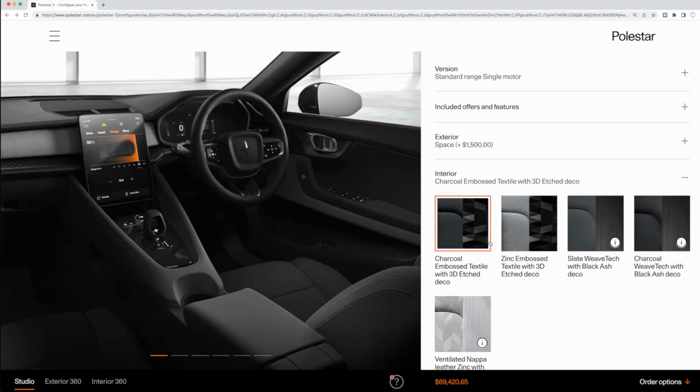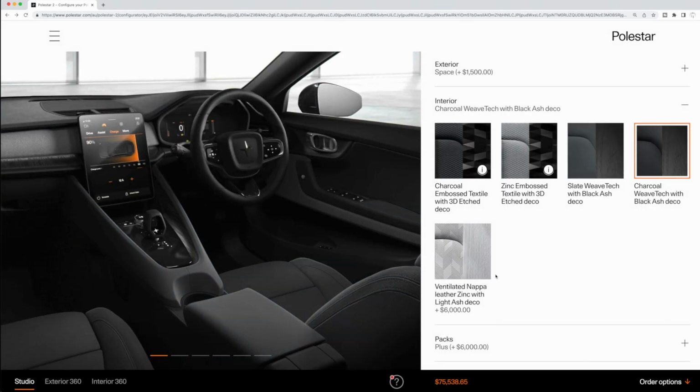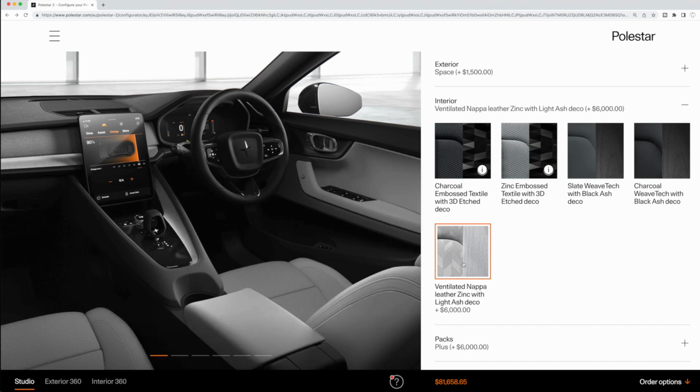And so, as I said, you get a choice of either the charcoal or the zinc. And if you want any of these different interiors, so the slate weave tech or charcoal weave tech, then you need to buy the Plus pack as well. So that's an extra $6,000 if you want any of those interiors. And if you want this ventilated Napa leather zinc with light ash deco, you've got to pay an extra $6,000 on top of having the Plus pack as well.